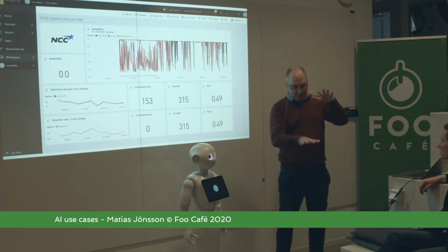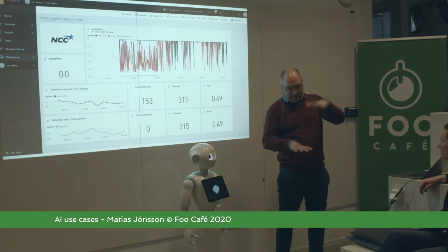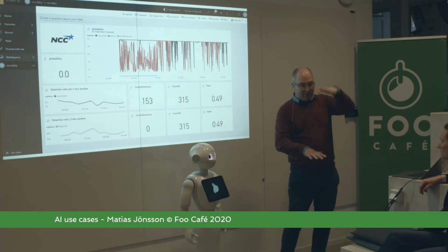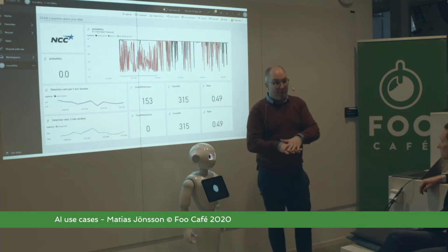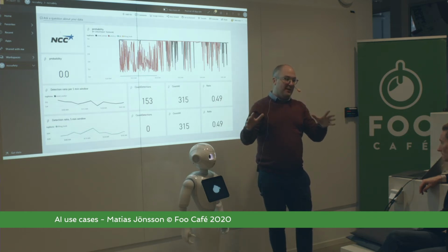Exactly. So 3D analysis, exactly. That was something I mentioned before. Right now we only have images from above, which at the outset is a lot easier because we don't really need to care about perspective or anything like that.